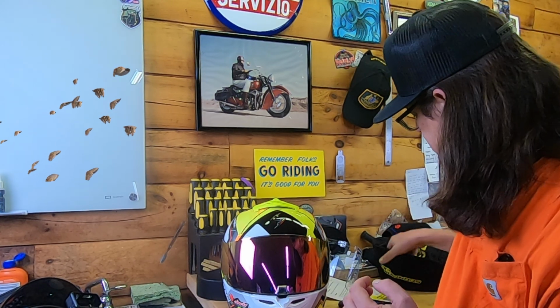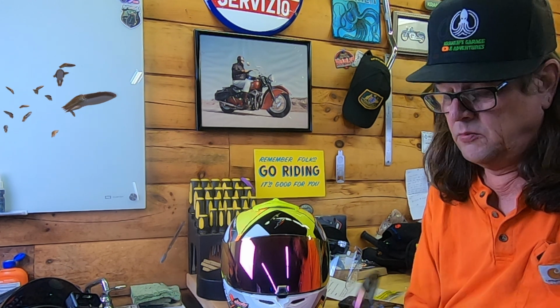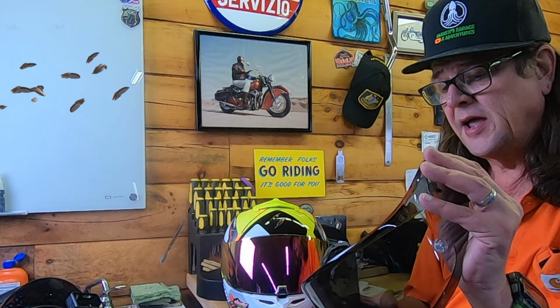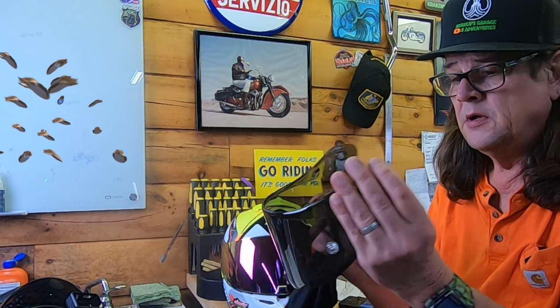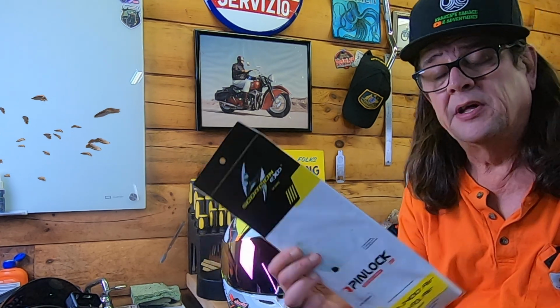What's also nice is it comes with a windshield bag, which I really appreciate. For those of us that swap windshields on the go, it really is nice having a bag to carry it in your gear bag when you're getting on down the road. It also came with a smoke shield as well. I'm very grateful for that. And for bonus points, it came with a pin lock as well.